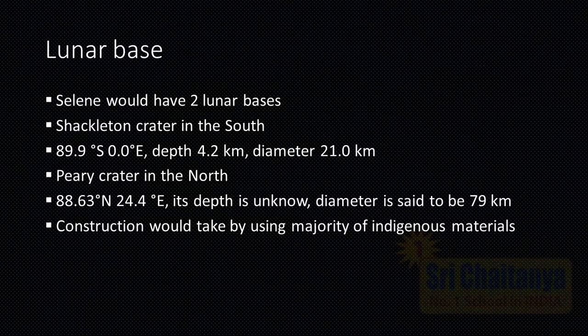Lunar base. Selene would have two lunar bases, one of them located in the Shackleton crater in the south. The coordinates of the Shackleton crater are 89.9 degrees south, 0.0 degrees east. The depth of the Shackleton crater is 4.2 kilometers and its diameter is 21.0 kilometers. In the northern hemisphere, the lunar base will be located in the Peary crater, and the coordinates of the Peary crater are 88.63 degrees north, 24.4 degrees east. Its depth is unknown. The diameter is said to be about 79 kilometers. Construction would take place using a majority of indigenous materials.